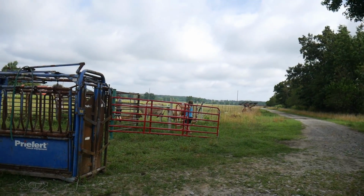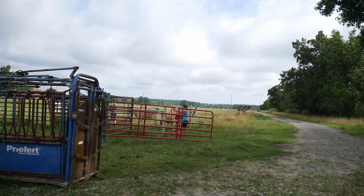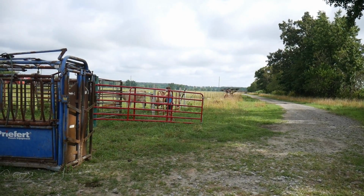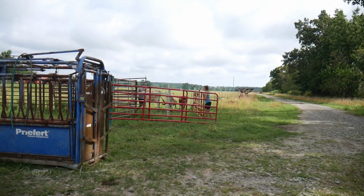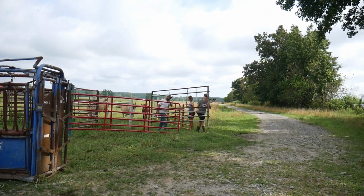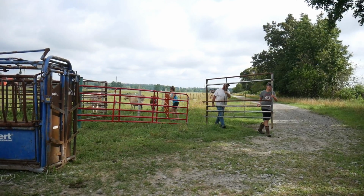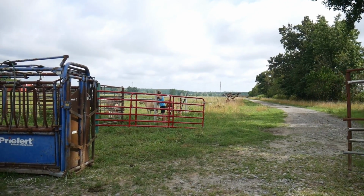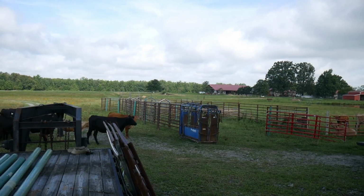So we're trying to, they're going to haul some panels out and try to make a block right in here that when they leave the head chute, we can divert some back into the corral, because we're going to haul about 10 more across the road with our other bull, because as y'all know, we lost one bull, or had to sell him. So we've only got 2 bulls, and we need to get some more cows with the other bull.